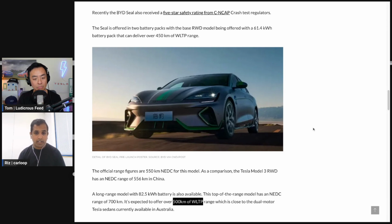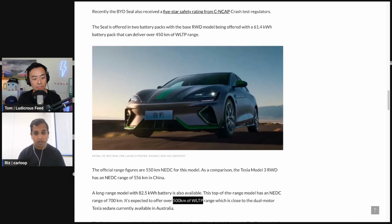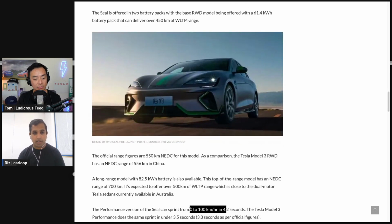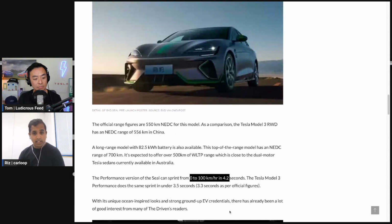That has the larger 82.5 kilowatt hour battery pack, which is similar to the Tesla Model 3 long range and performance dual motor versions. That one can sprint from 0 to 100 in 4.2 seconds, which is nothing to be laughed at. It's pretty quick. And I'd say, pricing wise, if the single motor version is around $55,000, then I think it would do very, very well. There's no other car like this on the market at the moment.